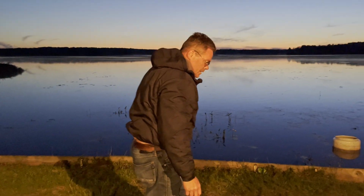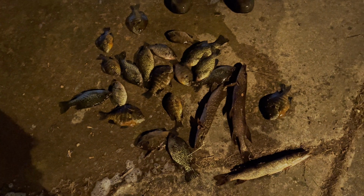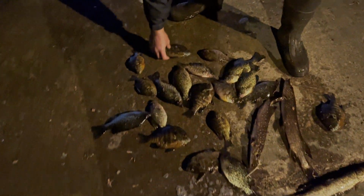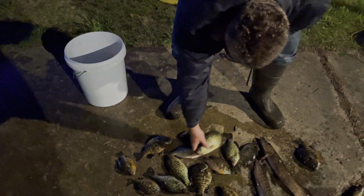How you doing, Troy? Yeah. 22. 22. What do you got? 19 panfish and 3 pike. Got a nice gill right here. And a nice one right here. Yeah, those are. Another one right here. Those are huge. You don't see them like that often. Nice crappie.